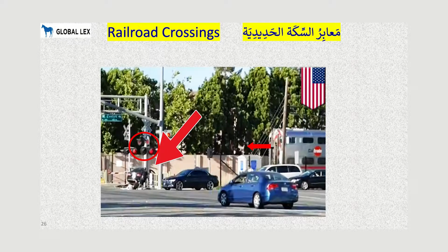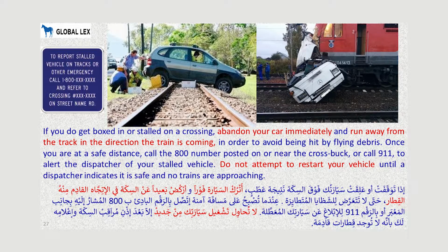Railroad crossings. If you do get boxed in or stalled on a crossing, abandon your car immediately and run away from the track in the direction the train is coming in order to avoid being hit by flying debris. Once you are at a safe distance, call the 800 number posted on or near the X sign or call 911 to alert the dispatcher of your stalled vehicle. Do not attempt to restart your vehicle until the dispatcher indicates it is safe and no trains are approaching.